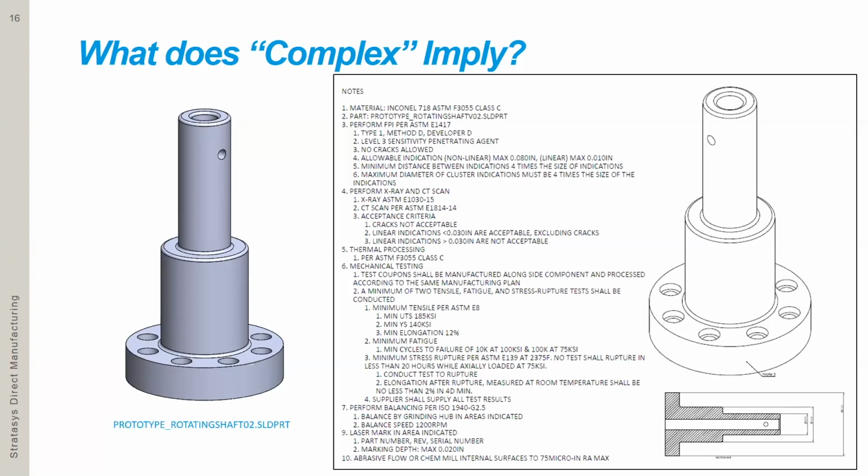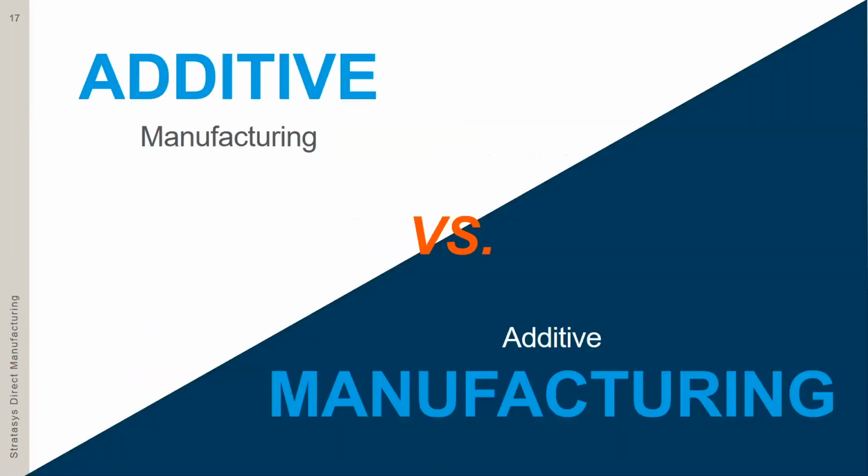And as this drawing suggests, these requirements far exceed simple dimensional requirements. In fact, this is a relatively simple part, but the argument is that it's made complex by all the requirements. And this is really shifting the focus of the conversation between the additive contract manufacturer and their customer. It's shifting it away from the additive portion of additive manufacturing and really diving into the manufacturing portion of additive manufacturing. And this may initially feel like a settling remark.